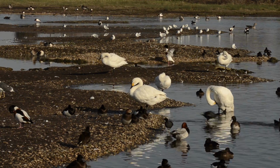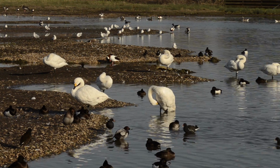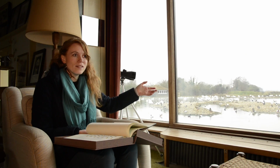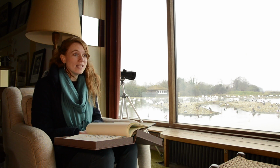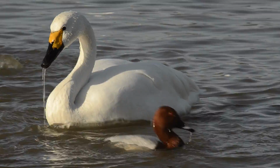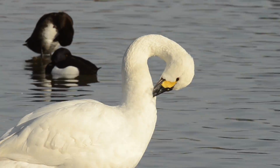These are migratory birds, and Slimbridge really is the end of their migration. We have 6,000 in the UK, and this is the last stopping post, as it were. So my job simply every day is to look through the flock and to identify individual Bewick swans by their unique bill patterns and record their movements and behaviours.